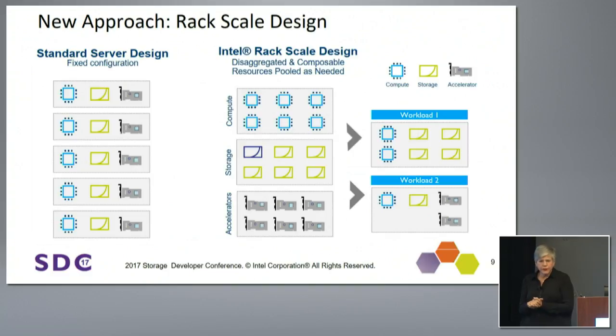And there's software infrastructure, and I believe it's open source, that you can take advantage of: the compute, the storage, and the accelerator nodes, in order to have a better way of managing those for the best economics for the workloads. And then from there, for a workload, you take a slice of essentially what you need for that particular workload.